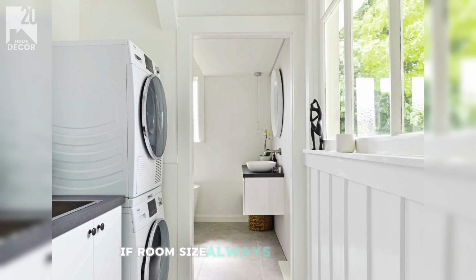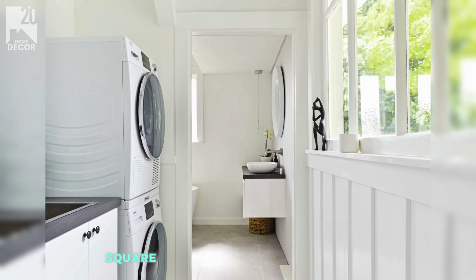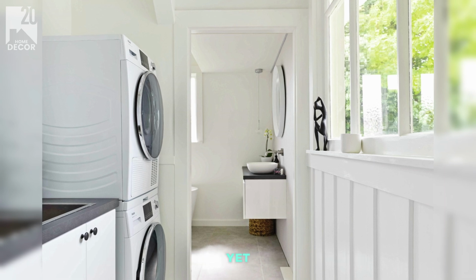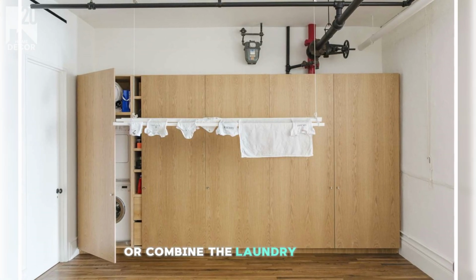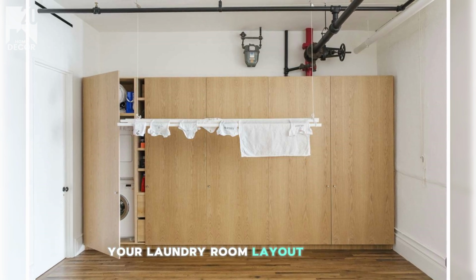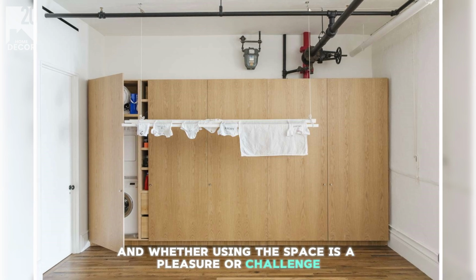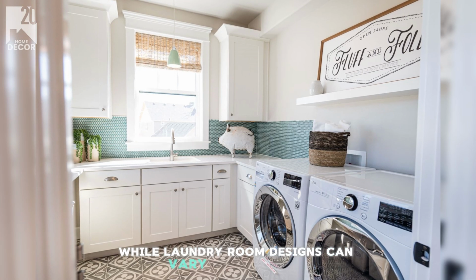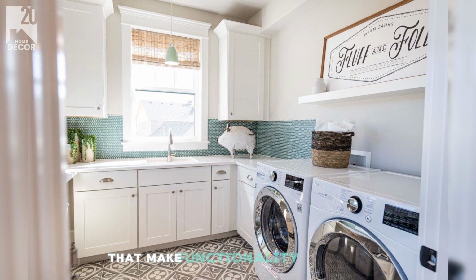If room size always correlated with room purpose, laundry rooms would probably merit more square footage than they often get. Yet, some home plans allocate only a small hallway alcove or combine the laundry with a mudroom. Spacious or reserved, your laundry room layout impacts functionality and whether using the space is a pleasure or a challenge. While laundry room designs can vary considerably, the best among them often adhere to sound principles that make functionality a priority.